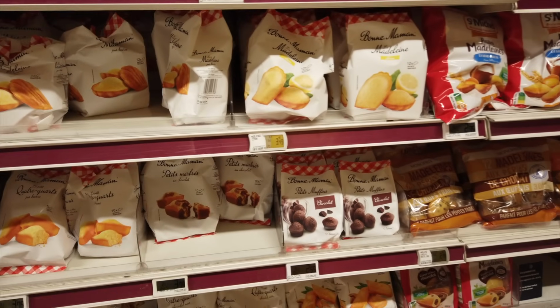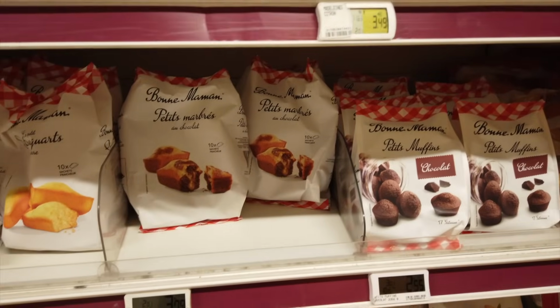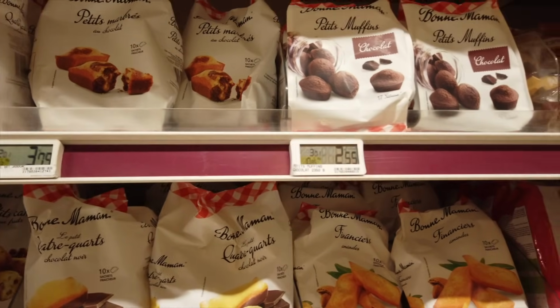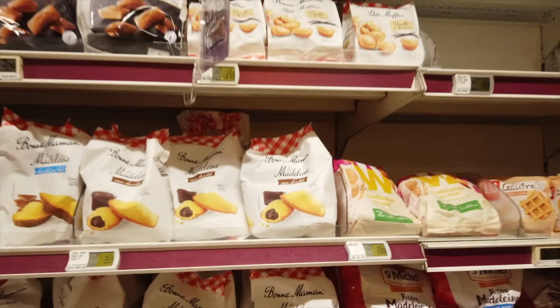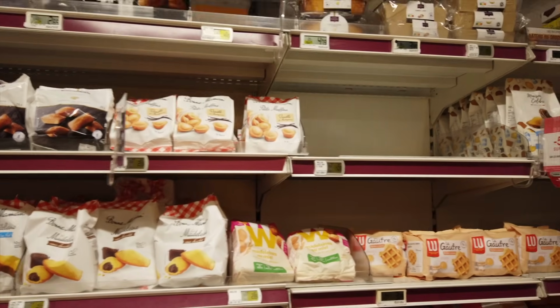And if you look down a little lower, you're going to see ones that are little chocolate muffins. You're going to find little marble cakes and that sort of thing. And these stay fresh. Like I said, they're individually wrapped. And I would definitely go with the Bonne Maman brand. There are others too, but yeah, these individually packaged desserts are pretty good.